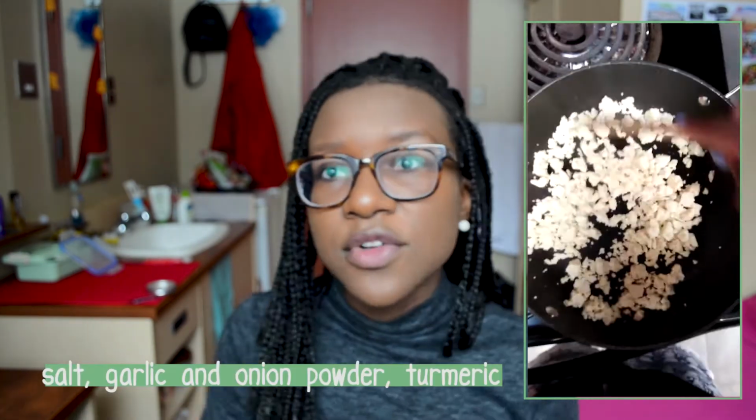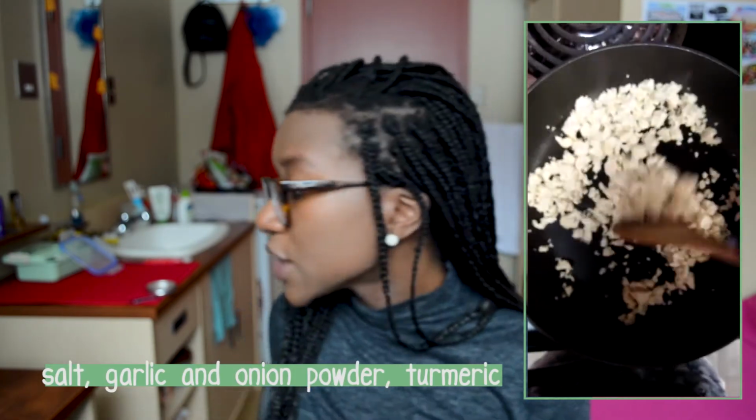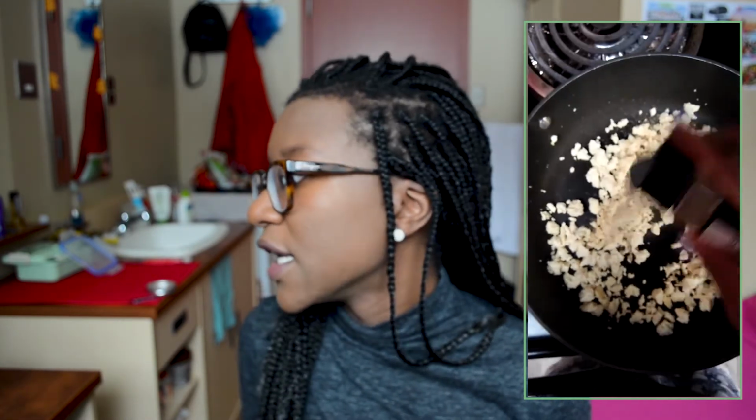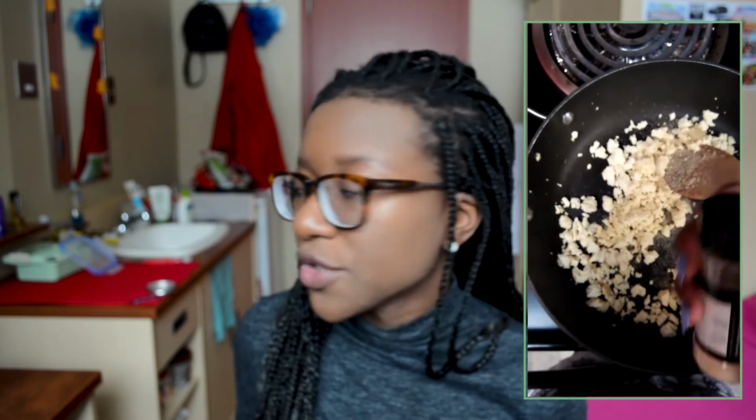So I cooked that up in some olive oil and added some seasoning, only a tiny pinch of each. Then I let that fry for a couple minutes to get it nice and moist, because you want it to really cook through and soften a little bit. I did that for 5 or 6 minutes, and once it was really nice and yellow, I added my cheddar.